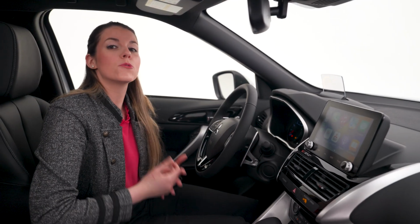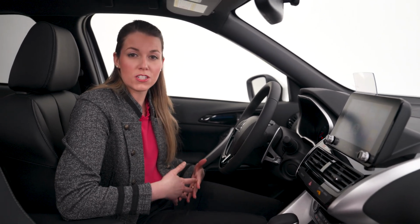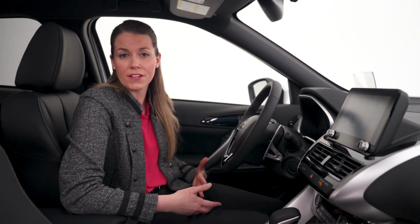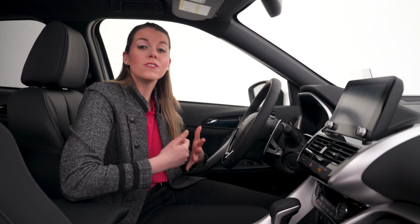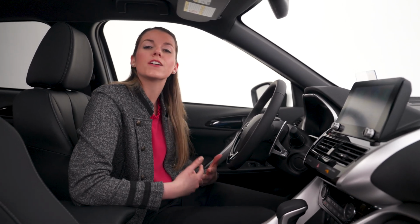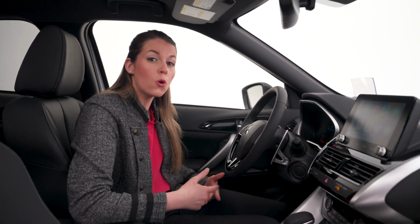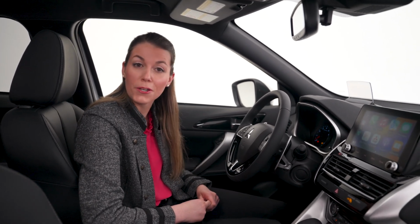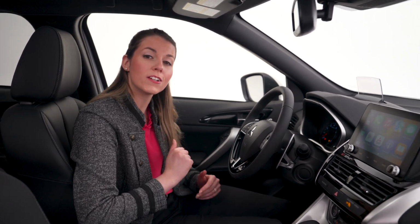Now, if you're a music lover, then you know how important it is to have a high-quality sound system in your car. The Eclipse Cross sound system really feels like a premium experience. The 8 speakers make your music sound so much better, and when you're listening to your favorite songs, you'll feel like you're right in the middle of an actual performance. So if you're looking for even more music options, the Eclipse Cross also comes with a free 3-month subscription to SiriusXM Radio.